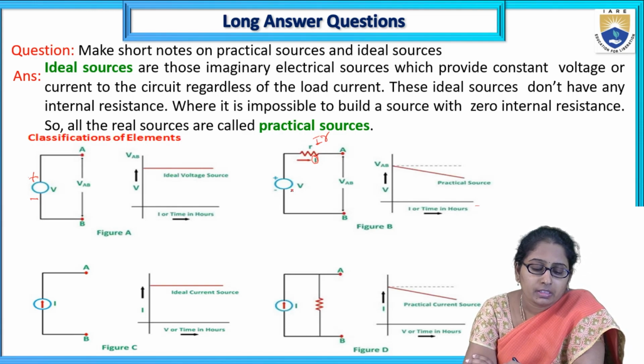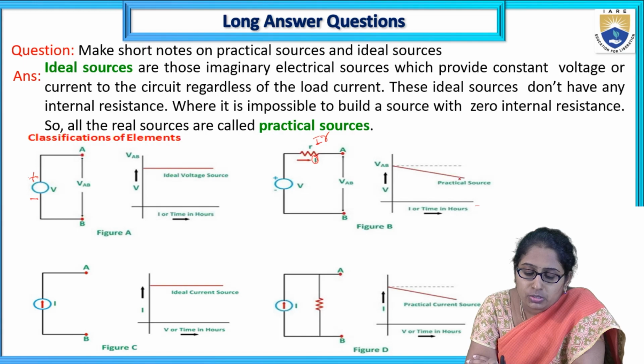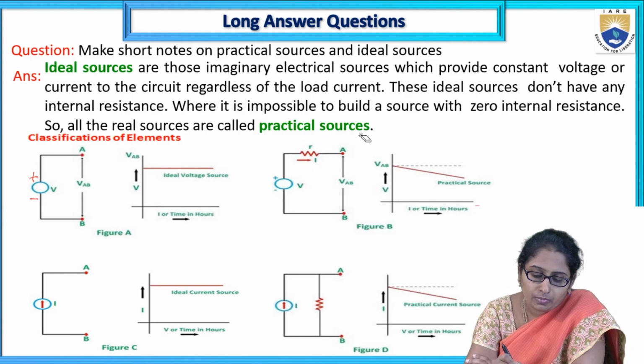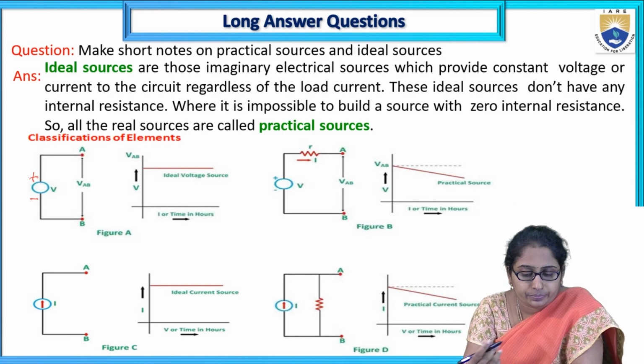So in parallel the voltage source, the supply value, decreases in its magnitude. That is what you can see in a practical source. Because of the increase in voltage drop, as we move on, the voltage slowly falls down. So that is a practical voltage source.